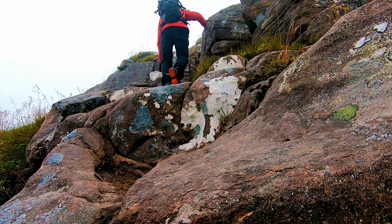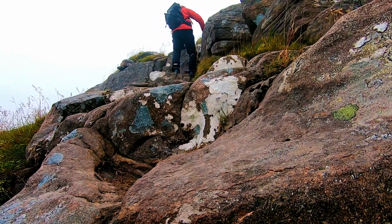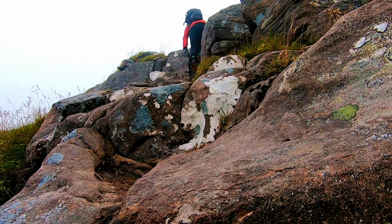After the third horn, you drop down again and then start the steep climb up to Sgurr Mor, the first Munro on Beinn Alligin, and the tallest.